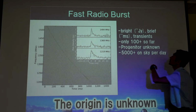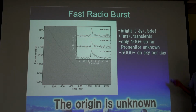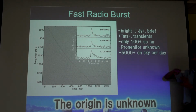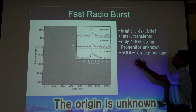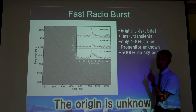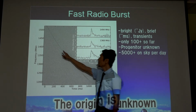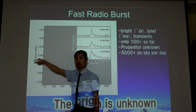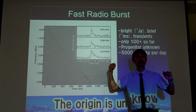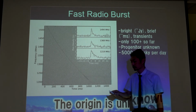And it quickly disappears. Only 100 or so have been discovered so far. And then we don't know what it is. Presenting the unknown, another mystery is here. And if you extrapolate to the whole sky, there are 5,000 on the sky every day, so there are plenty of them. But we know these are extragalactic because you see here, this dispersion measure, the burst is shifting as a function of frequency, right? That means it has been traveling through a large space of plasma. So this cannot be in the Milky Way. This is extragalactic. That's what we know.